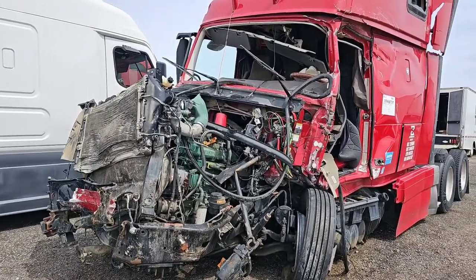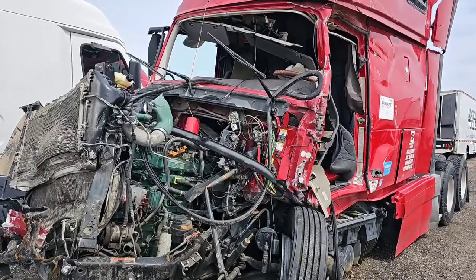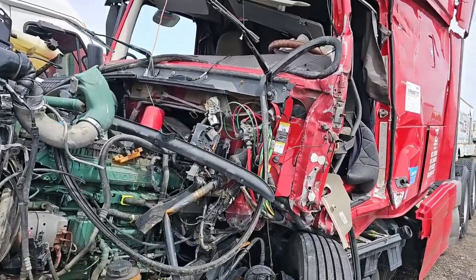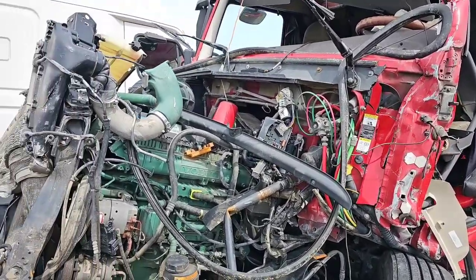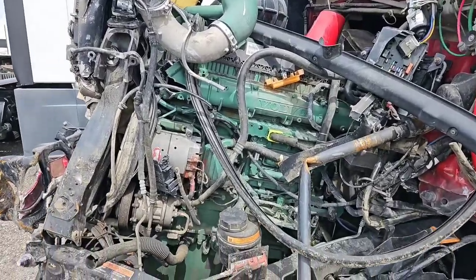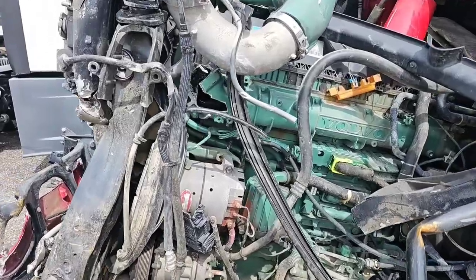So I'm over here in Memphis, Tennessee, with the IAA, picking up this 2016 Volvo VNL. It has a D13 engine. The engine is in pretty good shape. It has some damage, but not that big.